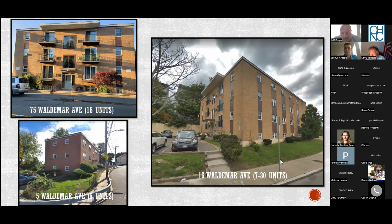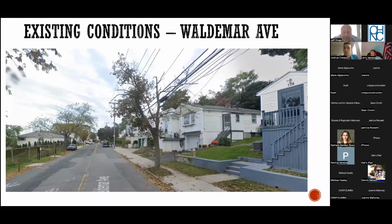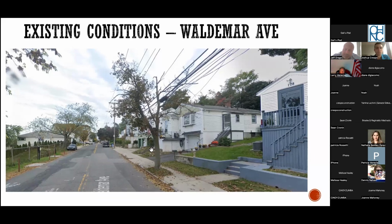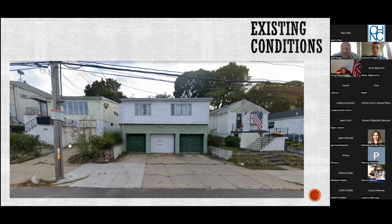This is the area. So these are our lots on the left-hand side, and you can see the open space across from us where the Suffolk Downs development will begin. This is our lots looking down Waldemar the other way, and you can see the larger building across from us. You can see there's a couple of one families across from us as well. And that's looking directly across from the site from us where the tree stands now. And these are our houses. So you can see the condition that the buildings are in.